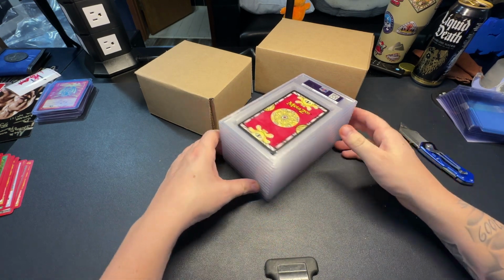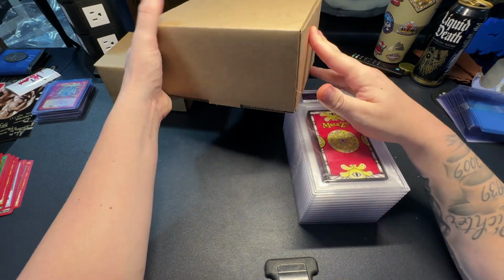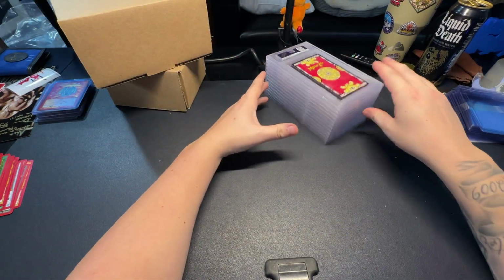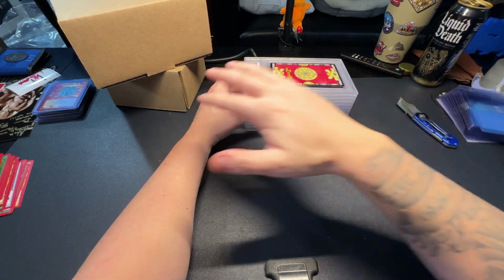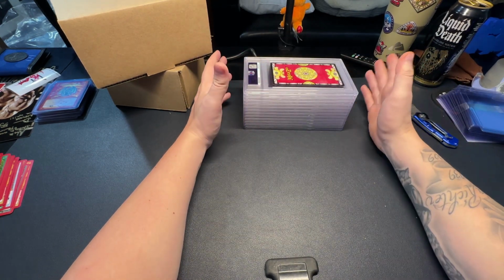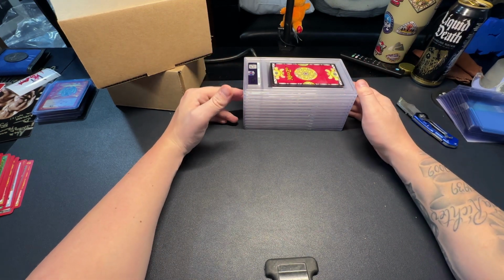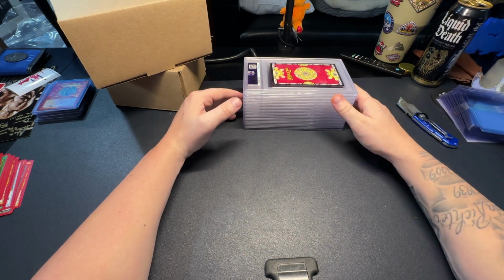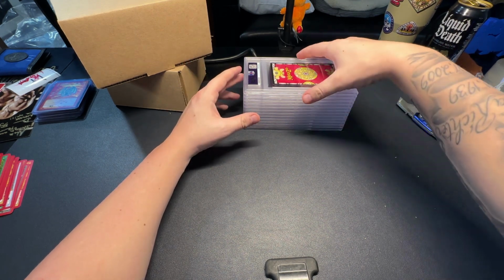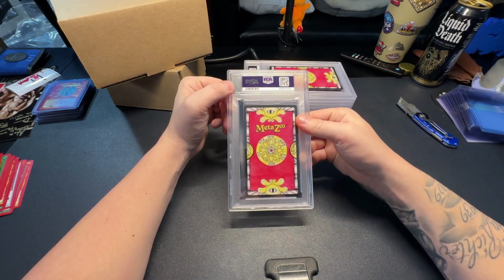I'm going to show you guys these cards first, but I looked at these ahead of time, so I know there's not a single grade above a 9 in this entire submission of oversized cards. But I'm going to show you the regular size cards too, so it was a mixed submission. It's just not worth sending. Every oversized card I've sent has taken longer than any other submission, and the grades come back terrible. And at least these were small enough that they still fit in the $15 a card tier.